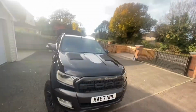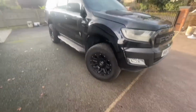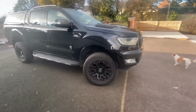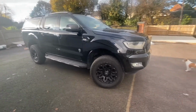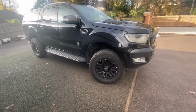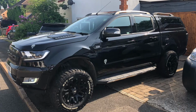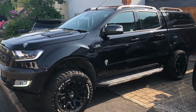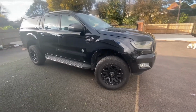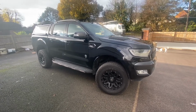I added the decals. I originally had Cooper STT Pro, but because I was doing so many motorway miles, I took those off and got the AT3s, which are all terrain, but they're not as aggressive as the other ones. I'll try and put a picture on. They looked awesome, the other tyres, but you got a lot of vibration at low speeds.